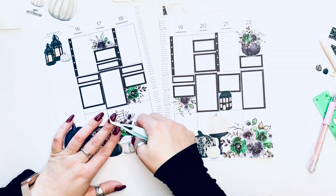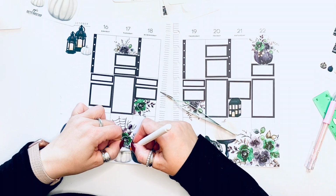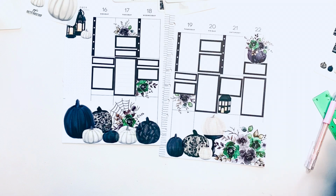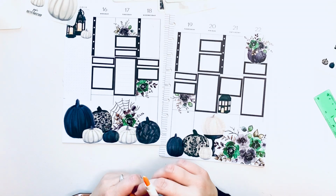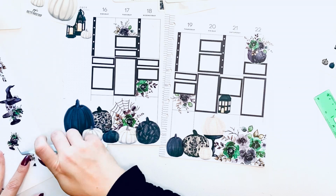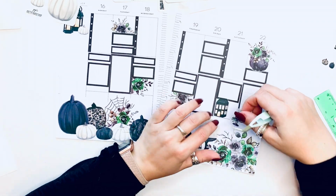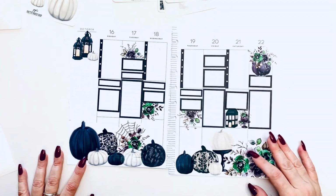Ooh. Okay, I kind of like it. I kind of like it. It looks kind of different and cool. Okay, I'm gonna add this little pumpkin next to the house. And I think I'm all done. I think I'm gonna call it a day. I'm not gonna overcomplicate things anymore.